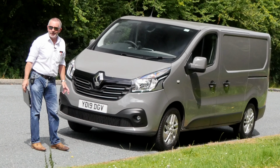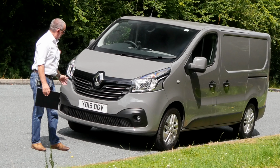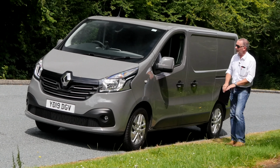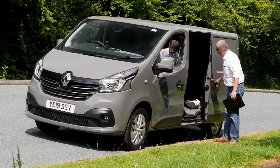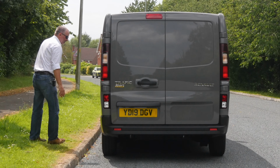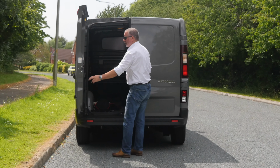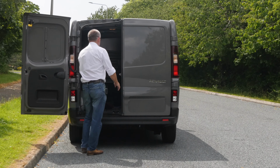Now, John did tell me the name of the grey before I came out, but in one ear and out the other. It's got the sill and door protection mouldings on the side there, colour-coded door mirrors, side-loading door, alloy wheels, reversing sensors in the rear bumper, twin solid doors, and they open out for easy loading like so.